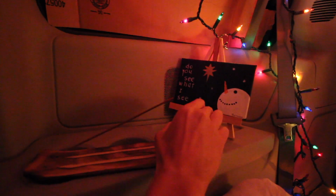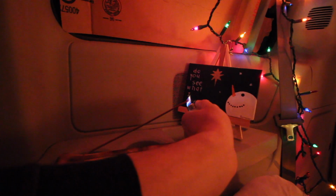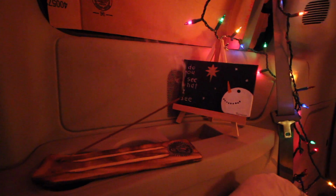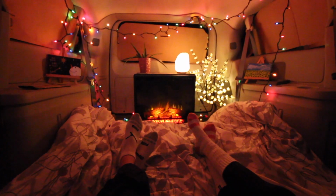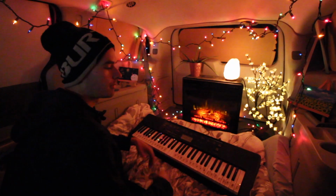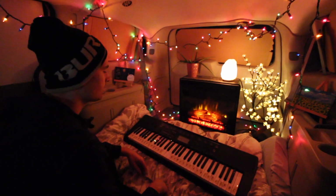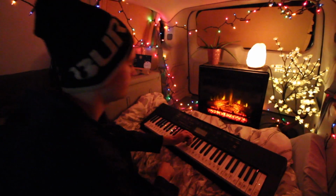We've also been getting into burning incense lately. It smells awesome. Just another way to keep it smelling good in here, nice and fresh. Wanting to pick up playing the keyboard for a while, so we just bring it along with us in the van and practice while we have some downtime. I'm not very good though.